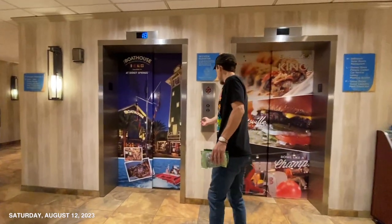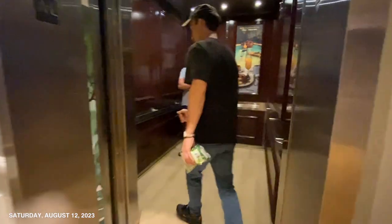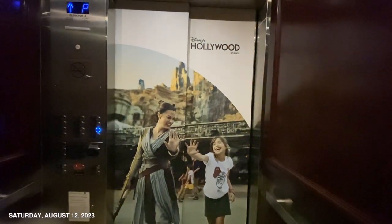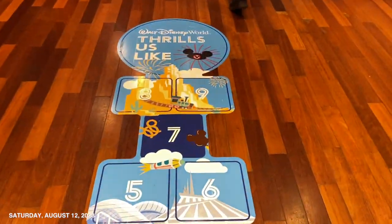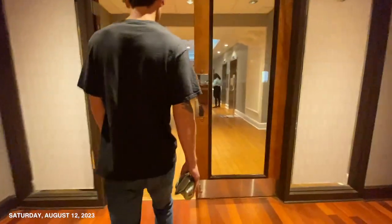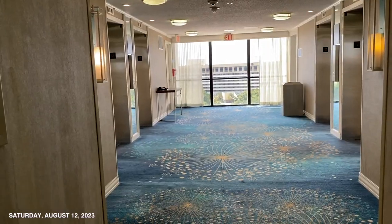Wyndham Lake Buena Vista Disney Springs Resort. It is an official Walt Disney World hotel. The resort is conveniently situated directly across the street from Disney Springs, which was great for us. The Wyndham Lake Buena Vista themed guest room featured amazing views of the surrounding areas. The Walt Disney World Resort themed water park features a pool, playground, two outdoor pools, and a sand volleyball court area.